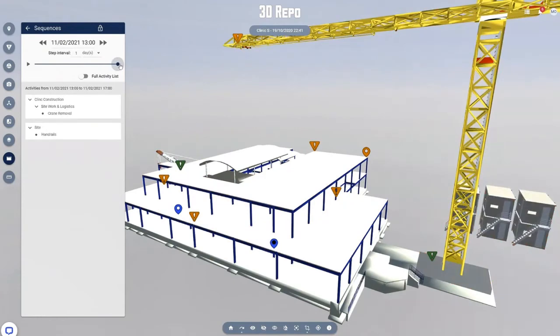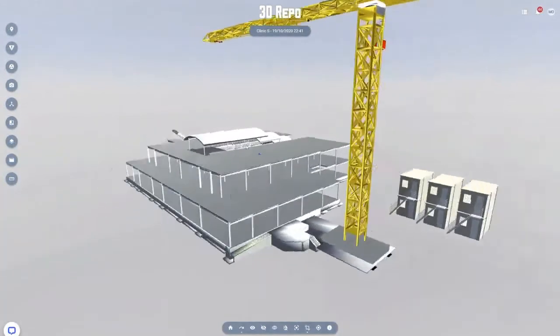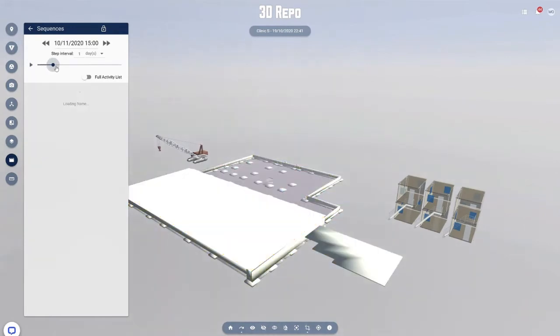Sorry, I just realized I skipped to the wrong slide there. One second. So I'm just going to jump forward a little bit. So we can see our 4D simulation playing and all the tasks and activities coming up on the left-hand side.